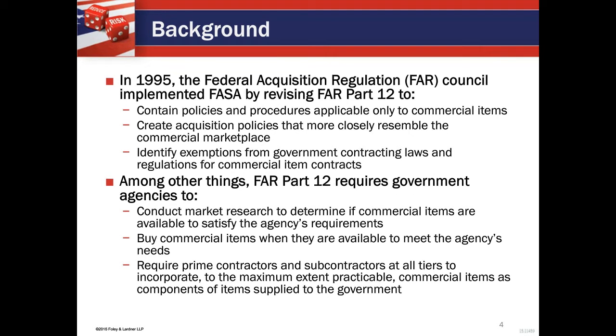As a result of FASA, in 1995, the FAR Council implemented FASA by revising FAR Part 12 of the Federal Acquisition Regulation, which governs the federal government's procurement of goods and services, to include certain policies and procedures that are only applicable to commercial items and create acquisition policies that more closely resemble the commercial marketplace. So for things where the government was fairly unique in their contracting practices, where they're imposing onerous requirements, FAR Part 12 identified those laws and regulations from which commercial item contracts would be exempt.